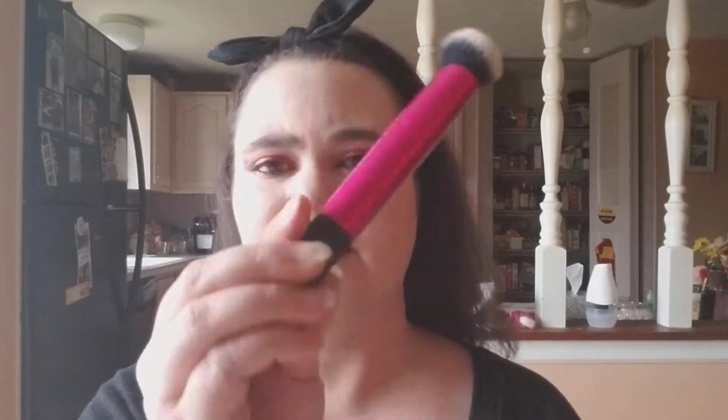I do have some more Real Techniques. This is the Essential Eye set. And this was from one of the sculpting sets. Yeah, it was the sculpting set from Real Techniques. This I love to contour with when I'm trying to be more precise. Sometimes I'll just contour, sometimes I'll just bronze. It depends on where I'm going, what I feel like wearing, and how much makeup I feel like putting on my face. So currently, these are all my favorite brushes.